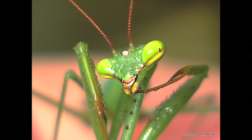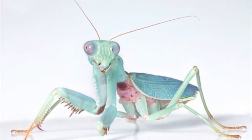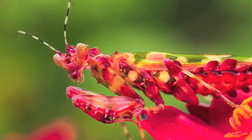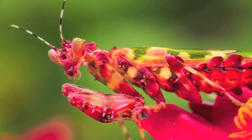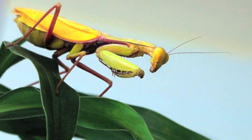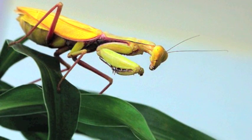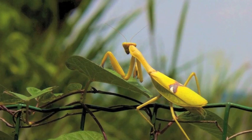There are over 2,000 species of mantis in the world. They are typically found in tropical regions, but can also be found in temperate areas. These insects come in all colors and sizes, such as these yellow ones here. This little guy is yellow because he loved bananas so much, he decided to become one.